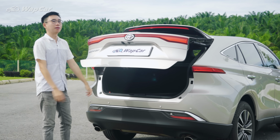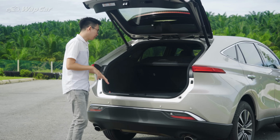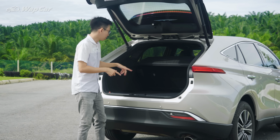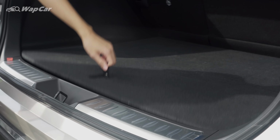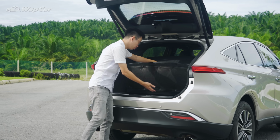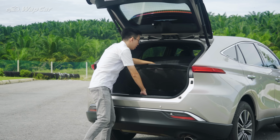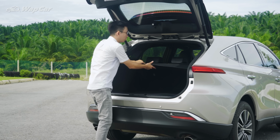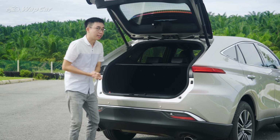Accessing the boot of the Harrier, you can do a kicking motion. Power tailgate pops up. Again, like the RAV4, it's a little bit slow for my liking. And it opens up to 396 litres of boot space, but there's an extra little cargo space down here. I think it's quite clever where you can put your shoes, your stuff, and just right underneath that you get a space saver spare wheel. If you ever need more space, you can also fold the rear seats down, and a tonneau cover keeps your belongings from prying eyes.